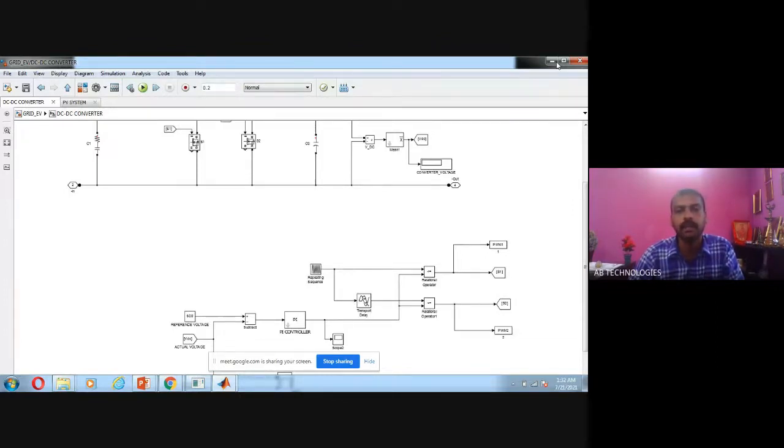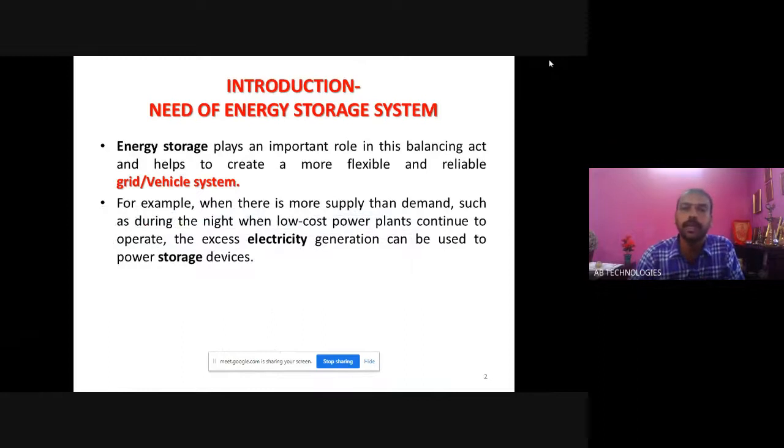But the drawback of the PV system is that we get energy during daytime only. From a wind energy conversion system, we can get energy only from 4 meter per second to 16 meter per second, that means in between the cut-in and cut-out speed. If the wind speed is less than 4 meter per second or more than 16 meter per second, we can't get energy from the wind energy conversion system. Similarly, fuel cell also. So definitely we have to store the energy.